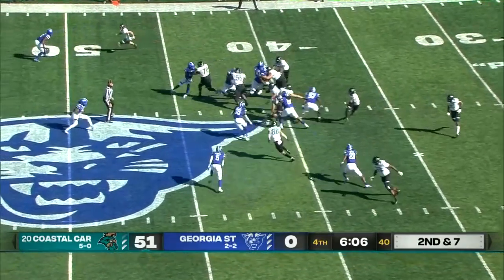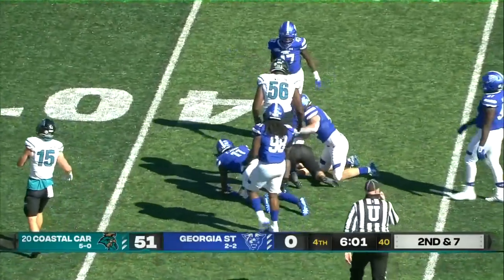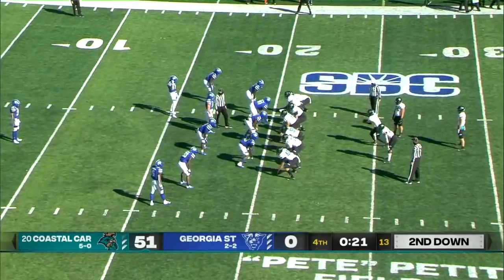And he hands it off to Pinson. Peyton Pinson, and into Georgia State territory for a first down, the 43-yard line. What a hard runner.